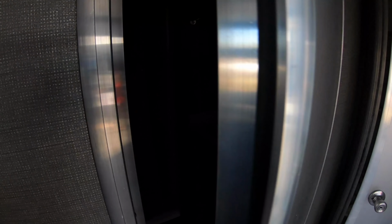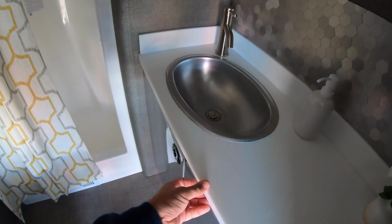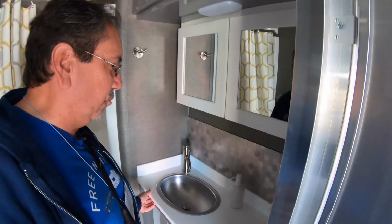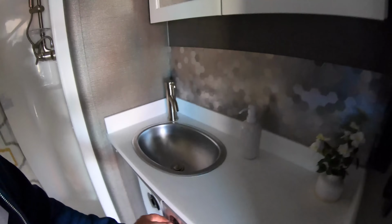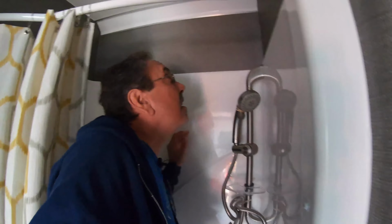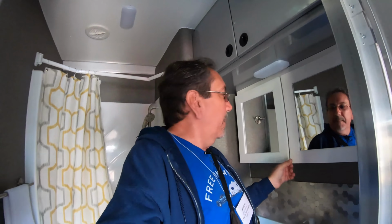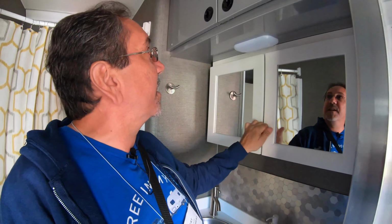Let's see the bathroom real quick. The head, as you would say in marine terms. Of course, a porcelain toilet. They don't feel super refined, but you can tell it is very high quality, premium materials everywhere. And of course, everything is made out of aluminum. Let's do the shower test here real quick. Yeah, you could fit a 7-foot person in here easily. I think this is the only thing in the whole coach made out of wood.